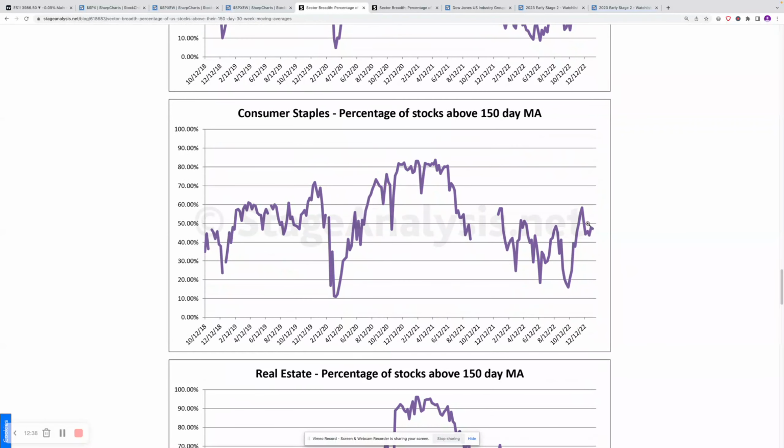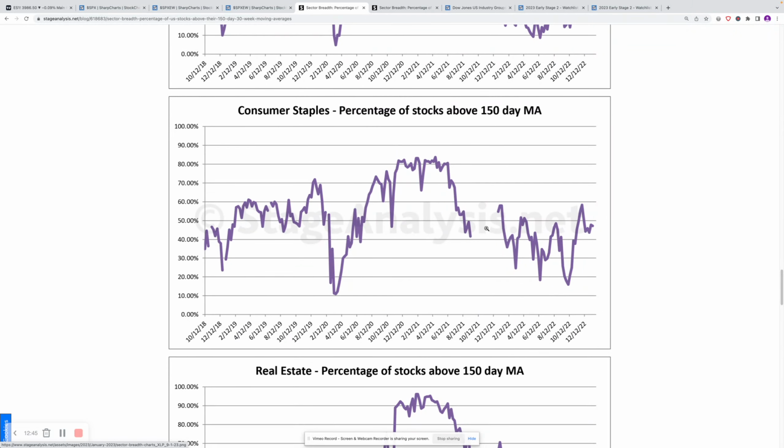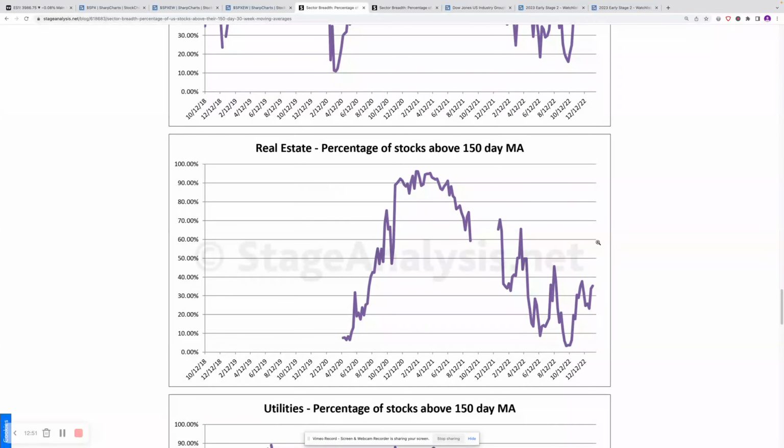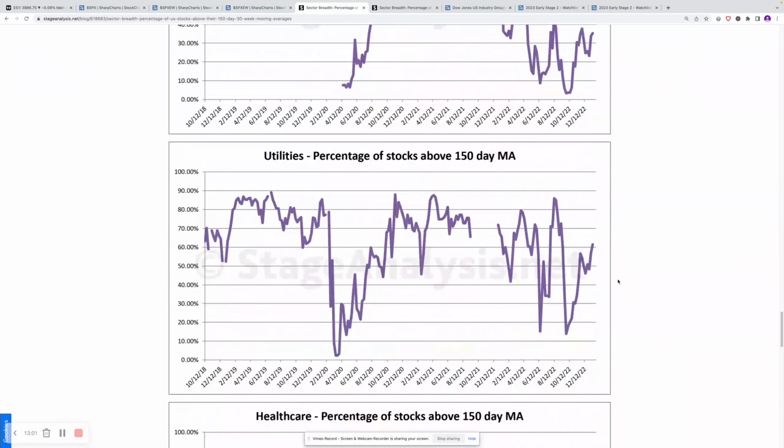So staples, still mid-zone at the moment. It has come out of the lower area. There's some gaps in the data in some of these, which you'll see. So there was a few which I haven't got the full data for. But at the moment, this, again, mid-zone here. Real estate coming out of the lower zone again was one of the weakest areas, again potentially the weakest area for a little while, starting to come back out again, but still fairly weak, only just above the 30% area. Utilities popping up now back above the 60% level, but chopping around.